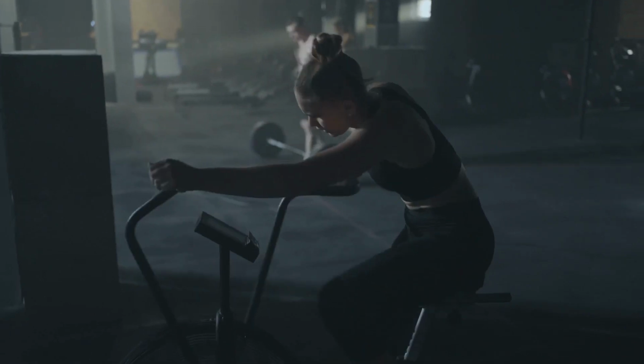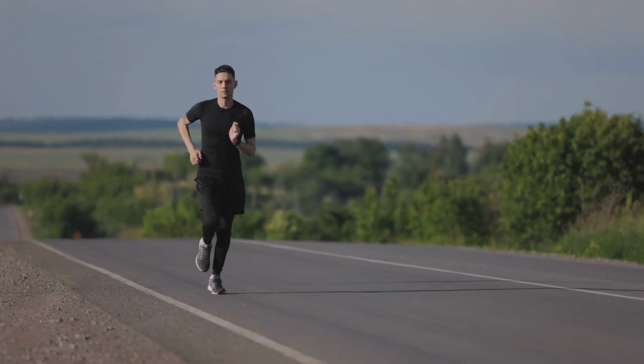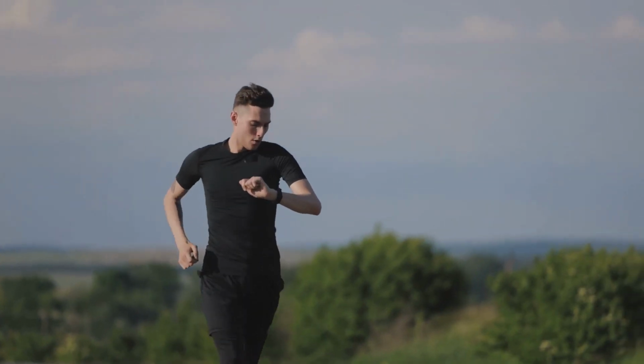So, how do we train for fatigue resistance? Training for fatigue resistance isn't easy, but it's not impossible either. Let's delve into how we can achieve this. The strategies we're discussing today come from elite running coach Owen Anderson. He suggests spending more time training at your race pace.